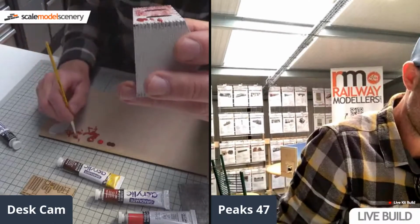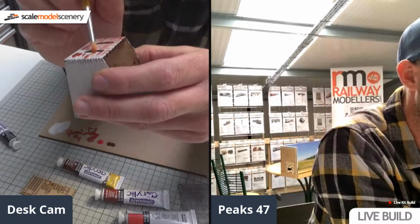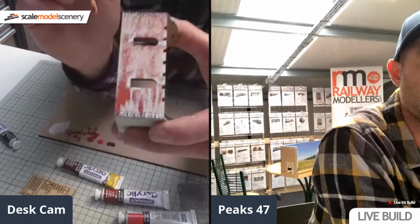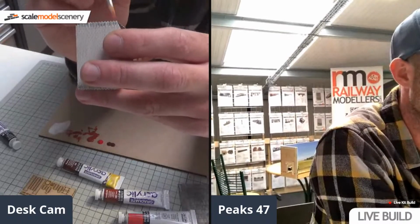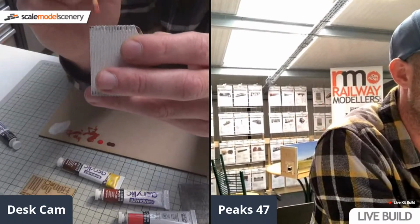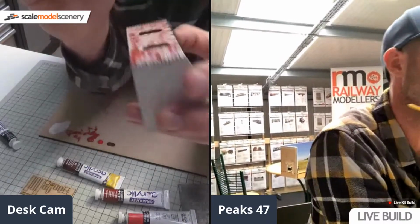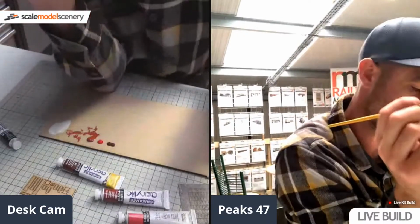I tend to do it in both directions, as I did yesterday. So I started off horizontally. You see there where I put way too much paint on, it's actually filled the mortar. That's what you don't want to do, so in a sense, it's quite good that I did that. I'm just dry brushing it across now, and as you can see, it's starting to give that effect already.